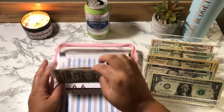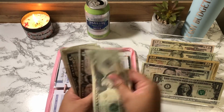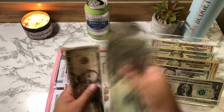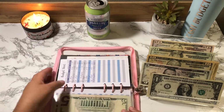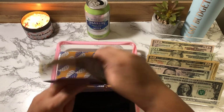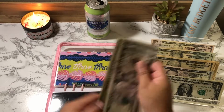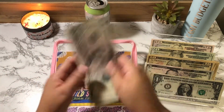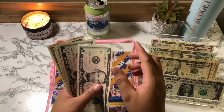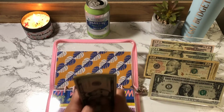Okay, so home decor is getting a 5. Home decor has 25, 35, 45, 50. Supplies is getting a 5. Supplies has 5, 10, 11, 12. Support a friend is getting a 5. Support a friend has 5, 10, 15, 20, 1, 22.